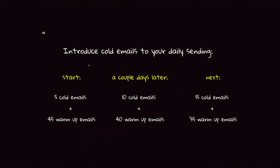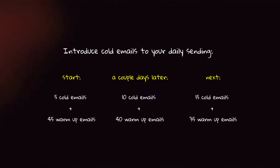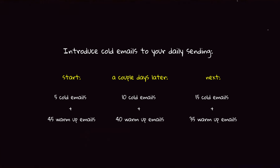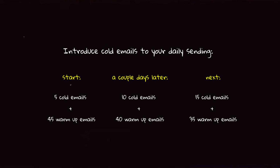Once your warm-up is finished, you should ramp up gradually. This means you will slowly introduce cold emails to your daily sending, while at the same time lowering the number of warm-up emails. Start with 5 cold emails, then a couple of days later move to 10, then 15, and so forth. Aim to get to a ratio of 30 cold emails and 20 warm-up emails.